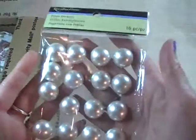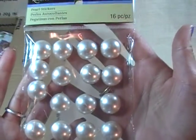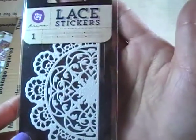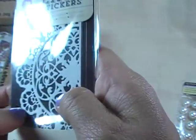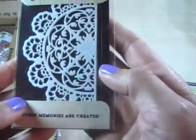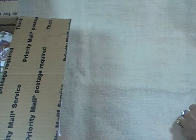Oh, look at these. Huge. I love these Recollections. Beautiful for flower centers. Oh, cool. I've been wanting some of these, too. The lace stickers by Prima. That is really, what's the word I want to say? It's really textured and everything. Cool. And that's exactly the one I wanted too. Thank you so much, sweetie. That was awful nice.